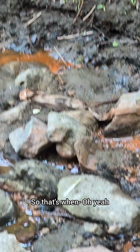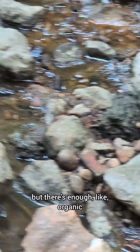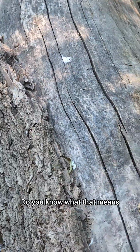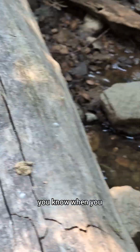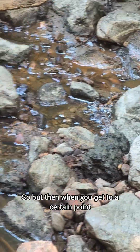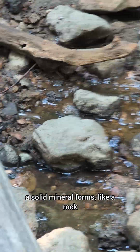That's when you have a bunch of iron in water. Usually if you have a bunch of iron in water, at a certain point it precipitates. Do you know what that means? It's like when you dissolve salt in water, it saturates into the water. Metals also do that. But when you get to a certain point, it's too much for the water, so it precipitates, and that's usually when a solid mineral forms, like a rock.